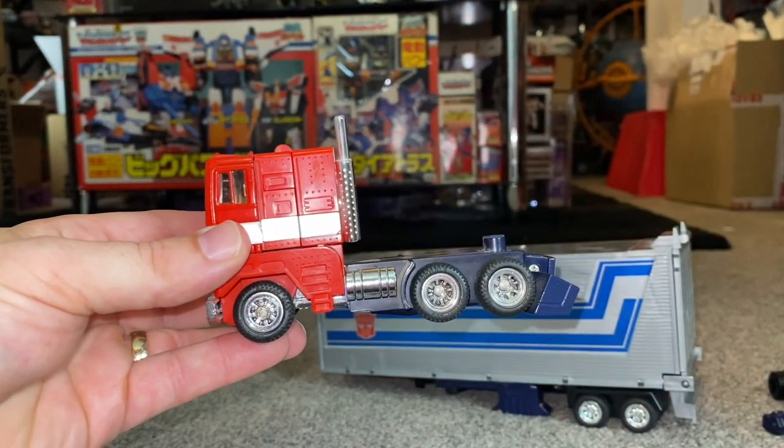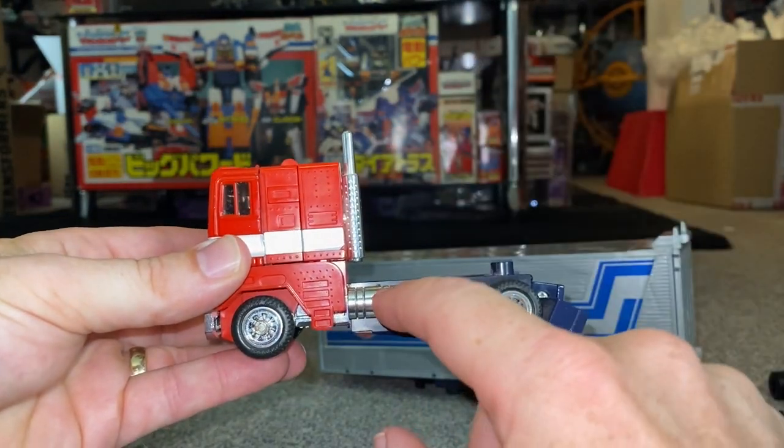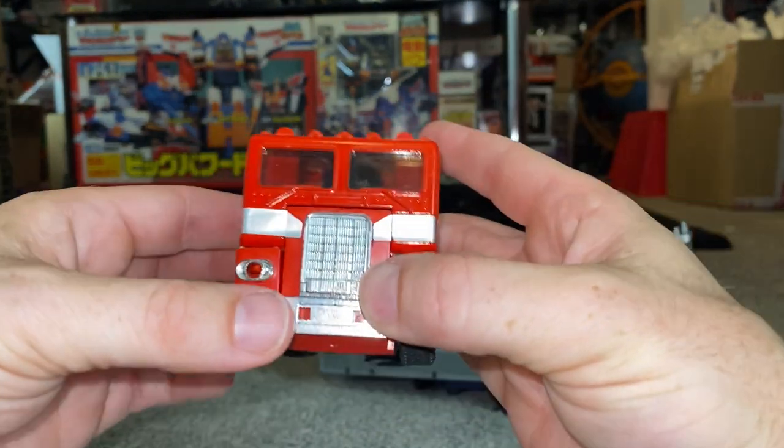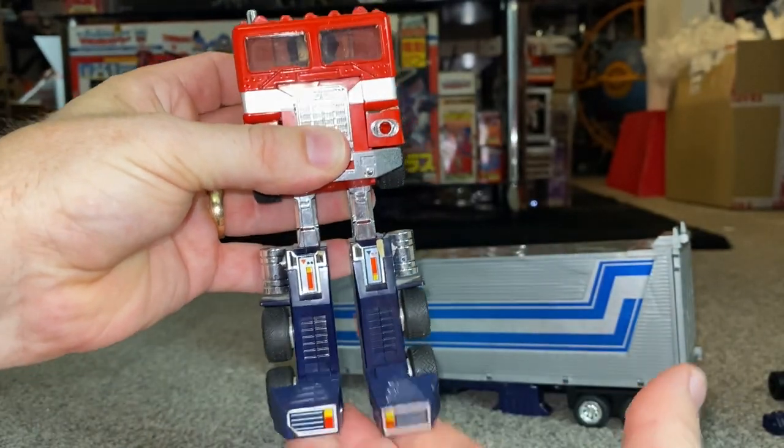Things to be aware of if you have one of these for yourself is the tyres are rubber, the wheels inside are chrome, same as the fuel tanks and the smokestacks, and of course the grill. The transformation is so simple, but it makes it even better for playing with.